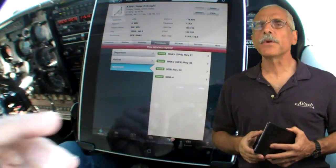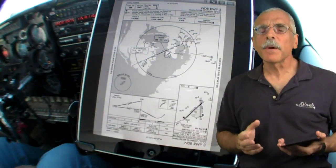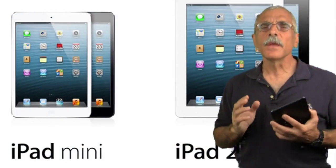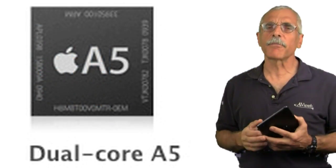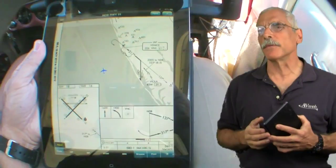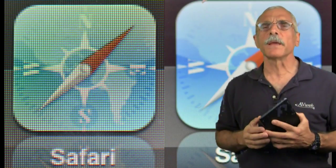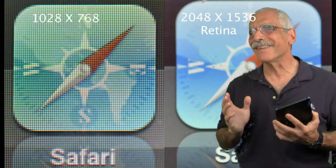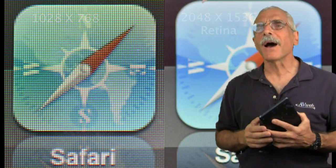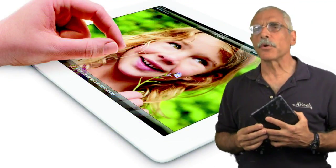If you own an original iPad or an iPad 2, the Mini is really nothing but the second generation technology shrunk down to a smaller size. It has the same dual-core A5 processor and the same 1024 by 768 screen resolution. It was hoped that the Mini would have the new Retina display from Apple, which is higher resolution, but it doesn't. So if you want the higher resolution display, you're going to have to buy the iPad with Retina, which is both larger and costs about 1/3 more.